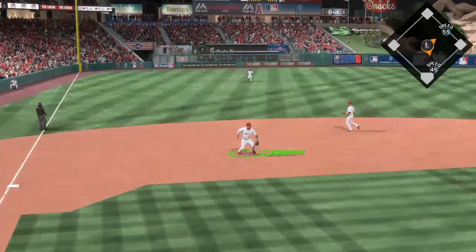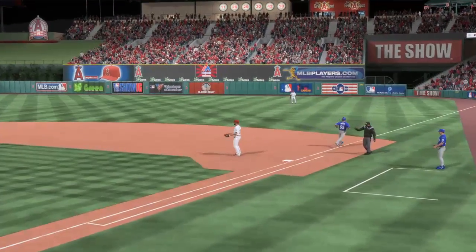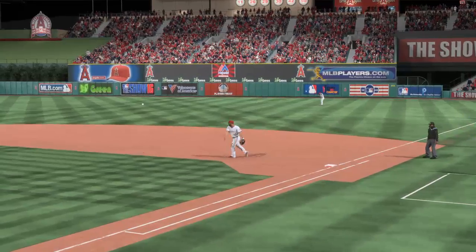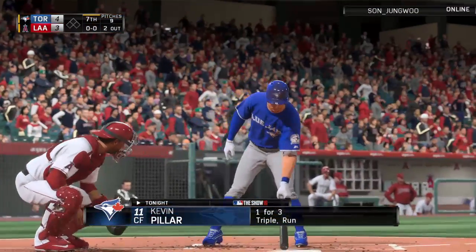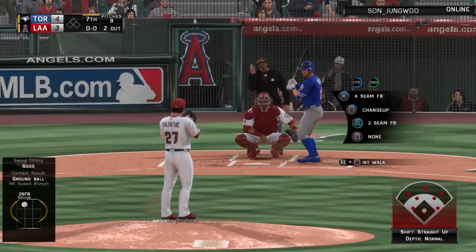Ground ball left side. Fielded by Escobar. One there. Back to first, and that'll take care of Martin. A double play. Kevin Pillar will stand in. He flew out his last time up.